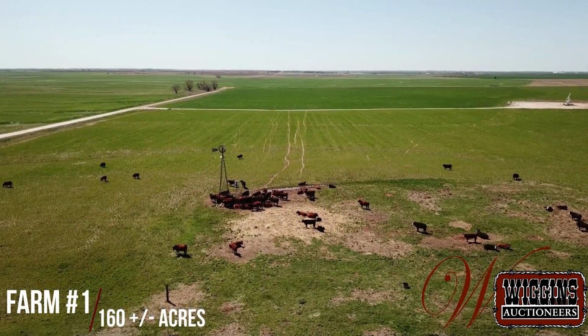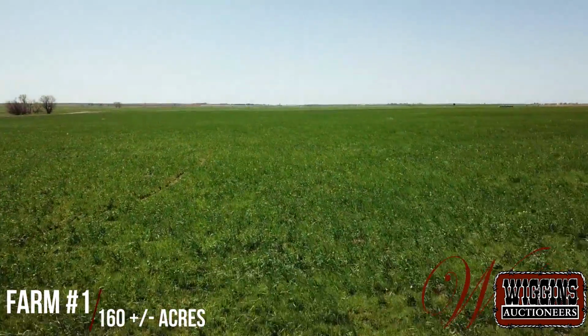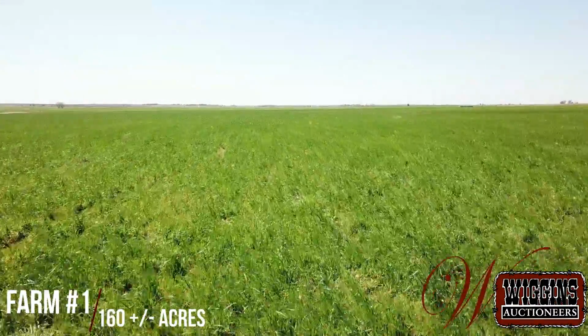The first farm, approximately 160 acres, consists of highly productive farmland ideal for small grain production. Improvements include a water well.